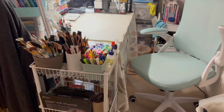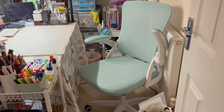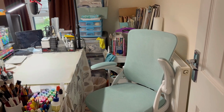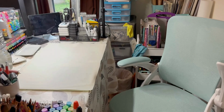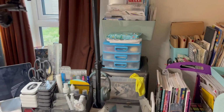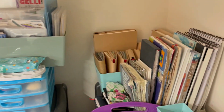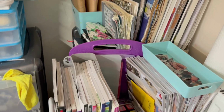Moving on to where I actually do my art and my crafting, and I do like to surround myself. Like I say, I'm limited in what I can do with regard to storage and space, so I'm hoping that I have made the most of what I've got. So I like to have flat units that I know I can stack something else on top of.